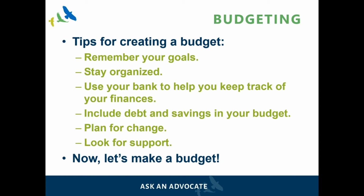Another big factor to success is staying organized. You should keep all your financial records, such as tax documents, leases, contracts, all of that stored in a safe place in case you need them in the future. You can also use your bank to your advantage. One strategy that many people have found to be helpful is to use different bank accounts for different purposes. Use one account to pay bills and daily expenses, and keep a separate savings account so that money set aside doesn't end up being swallowed up by bills.